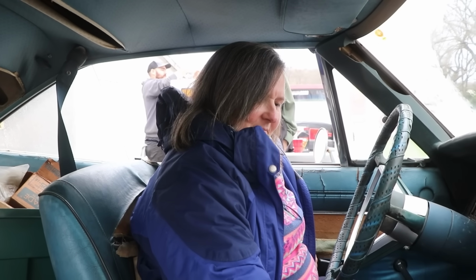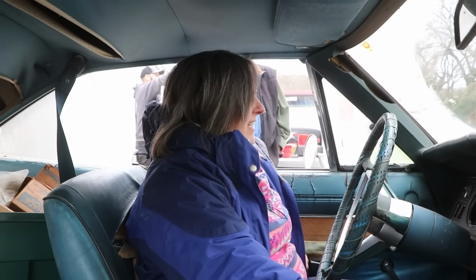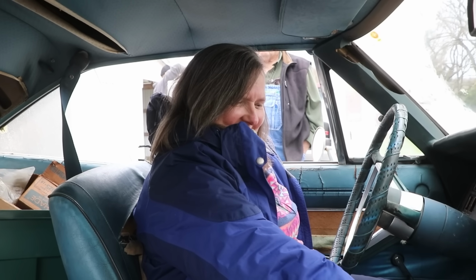So when's the last time you were in this car, in the driver's seat? Probably 1990, something like that. Really? So this brings back a lot of memories, I'm guessing. Yes, that's awesome. This is so weird to do this. How does it feel? We're about to put it in gear and you're gonna drive it. You're the first person that gets to drive it. I know, I'm so excited.